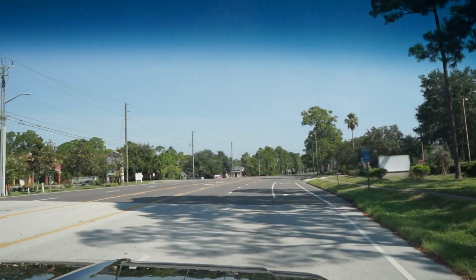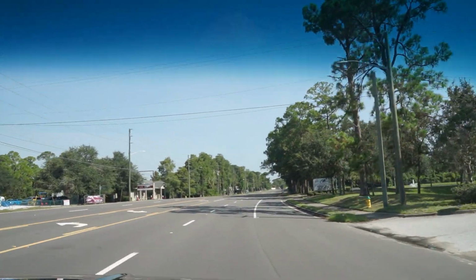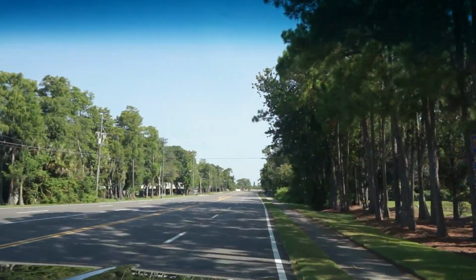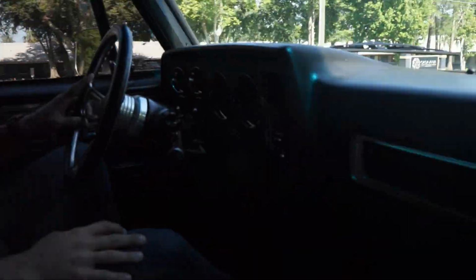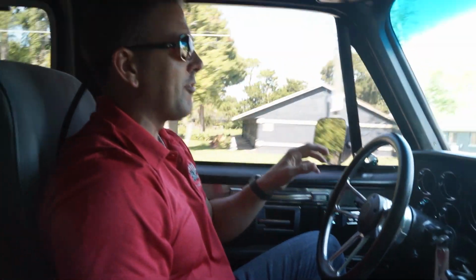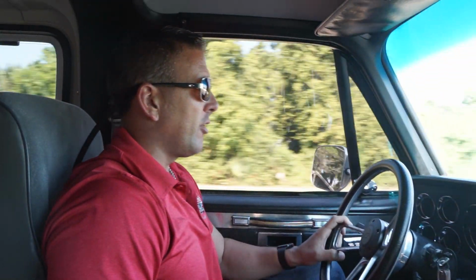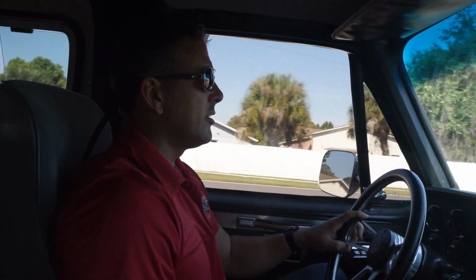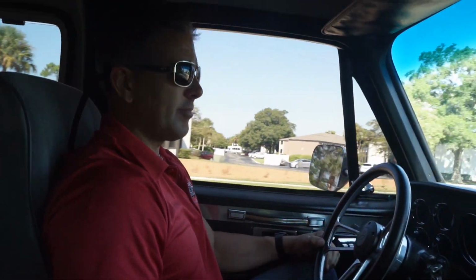I told you the tranny's just been rebuilt, so we'll run it through a couple gears. Shifts perfectly. That's 50. I'm going to shut it off there simply because there's law enforcement behind me and we're in a 45. There we are at 50 miles per hour, tracking straight. No vibration in the steering wheel, no vibration in the tires, in the motor, in the transmission, in the drivetrain. Vehicle rides nice and smooth, has a good look to it.